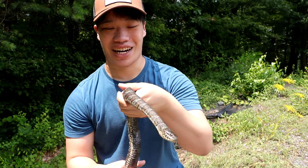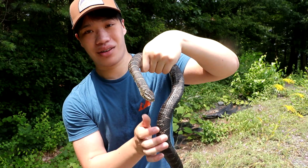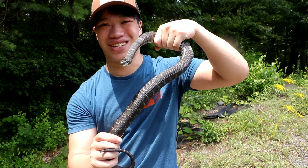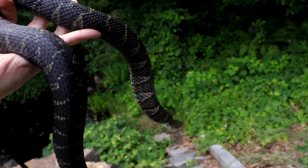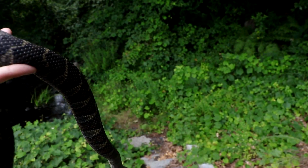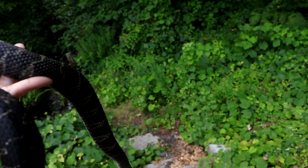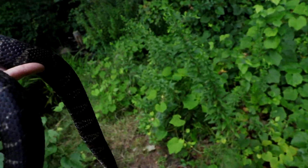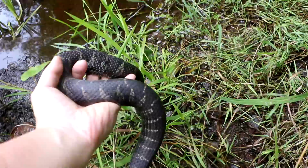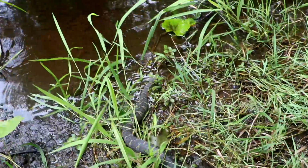So before she gets tired of us, I'm gonna let her go. But yeah, woo! Water snake, let's go. Just gonna go release this beautiful girl for being so cooperative. And she was heading down this creek system, so that's exactly where we're gonna let her go back to. Thank you, girl. Stay safe.